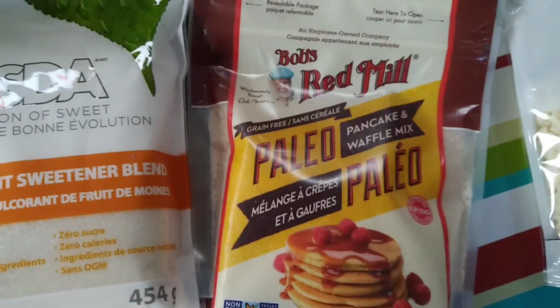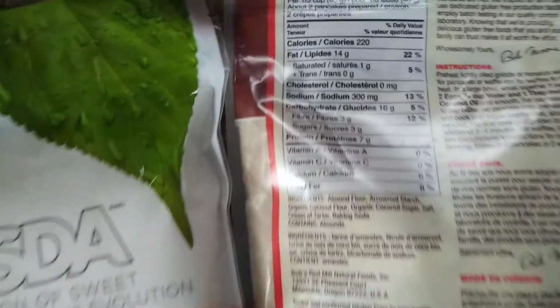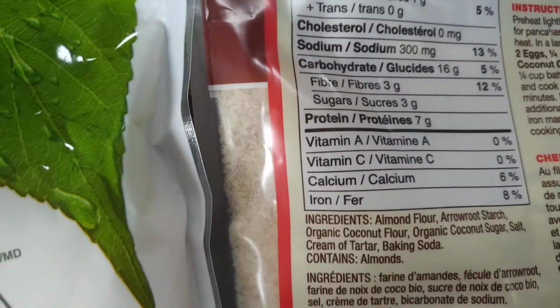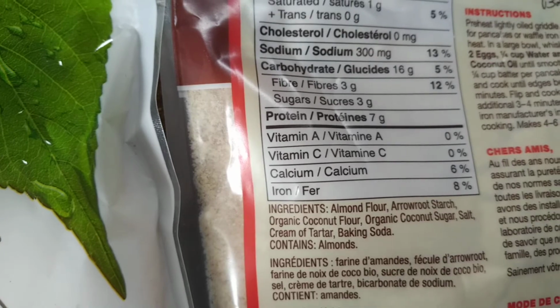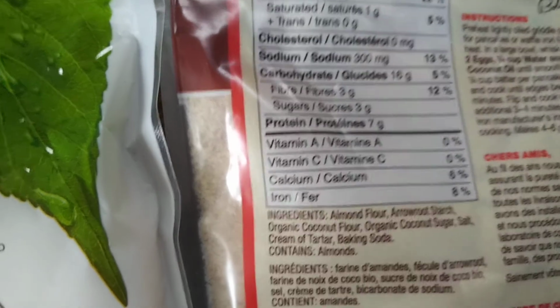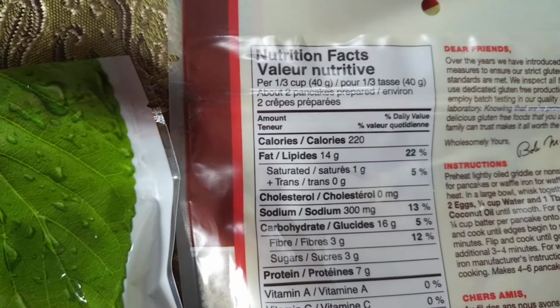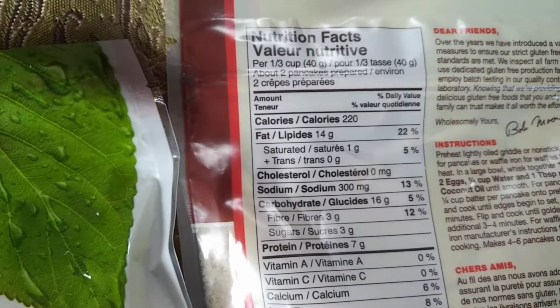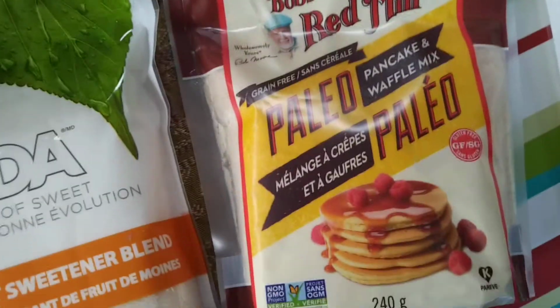I also bought the Paleo pancake and waffle mix. This I actually use to make muffins with. I make muffins or cookies with this. It's paleo, as mentioned, so almond flour, arrowroot starch, organic coconut flour. You can read there. So it's not keto, it's paleo, hence the coconut sugar. And for 1/3 cup, 40 grams, it does have 13 net carbs. Again, I actually use this to make cookies and muffins with.